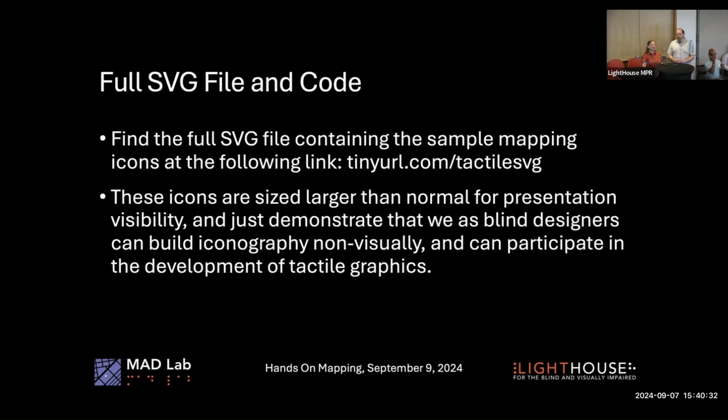We are so inspired by the work that happens here, and this is just one of the many fires that Mad Lab and the LightHouse has lit. So thank you, and we'll probably take questions later. Okay. Thank you. Thanks all.